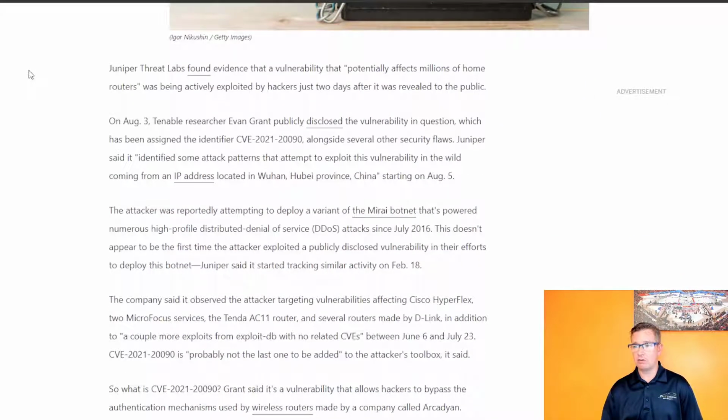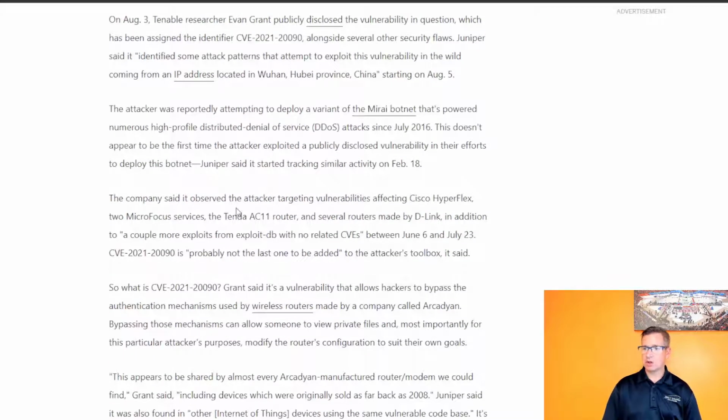So Tenable researcher Evan Grant publicly disclosed a vulnerability which has been assigned CVE-2021-290, along with several other security flaws. Juniper said it identified some attack patterns that attempt to exploit this vulnerability in the wild, coming from an IP address located in Wuhan, China. Basically, they're using a botnet, which is basically a group of computers programmed to do something. And in this case, they're using these botnets to do a high-profile distributed denial of service attack, or DDoS.